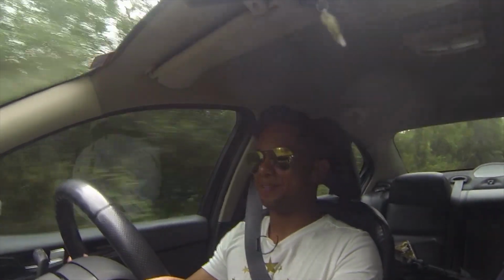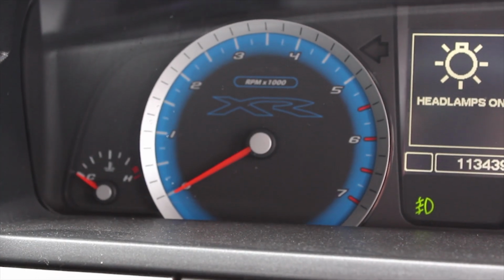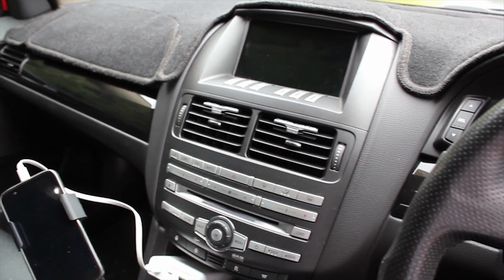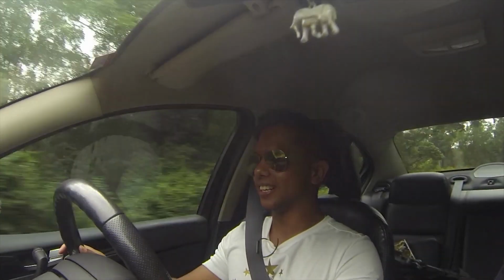First impressions. Honestly, it's kind of exactly like how you'd expect a Falcon to be. Pretty plasticky, to be honest. The interior is very similar to that Commodore we did. I really don't like the steering wheel. I feel like I'm driving a taxi, to be honest. It's just boring and fat. But the steering wheel does have these buttons. So volume control, it's got cruise control. There's a lot of buttons in this center console area. It's a bit overwhelming. Yeah, it's nothing fancy.